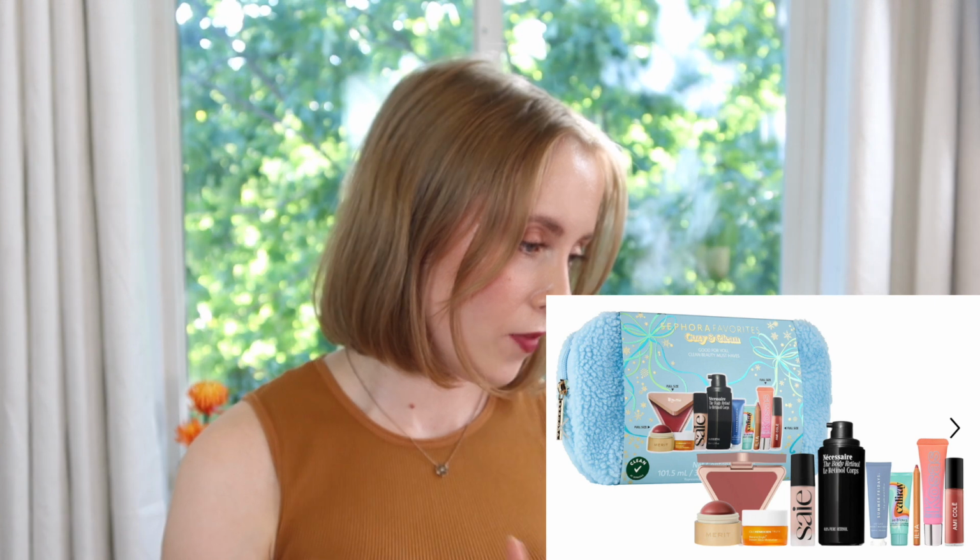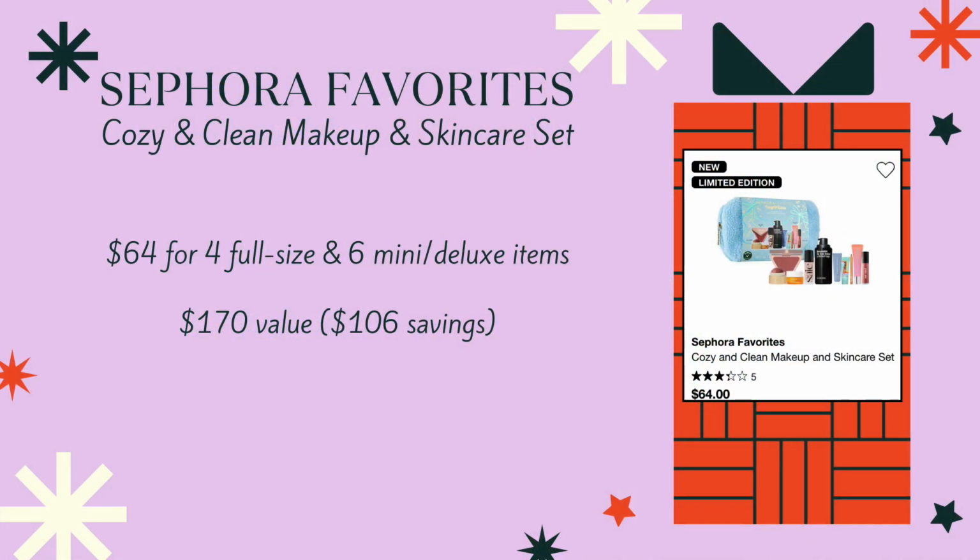Sephora doesn't put an estimated value on this one, but I did calculate that the value came out to around $170, so technically that is $106 saved in this set. Again, if you were actually interested in all or most of these things.